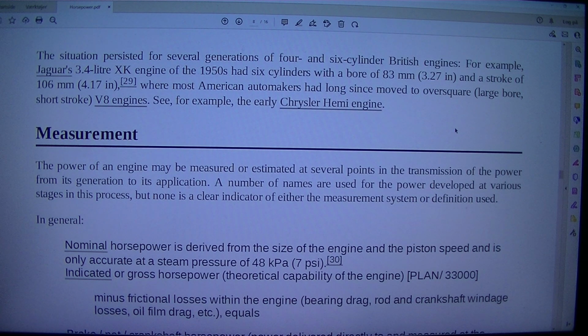For example, Jaguar's 3.4-litre XK engine of the 1950s had 6 cylinders with a bore of 83 mm, 3.27 in, and a stroke of 106 mm, 4.17 in, where most American automakers had long since moved to over-square, large bore short stroke, V8 engines. See, for example, the early Chrysler Hemi engine.